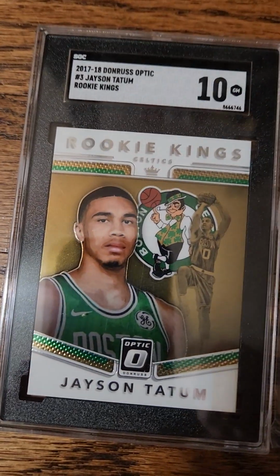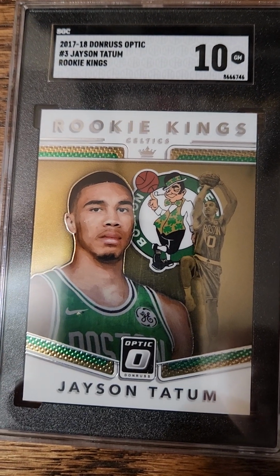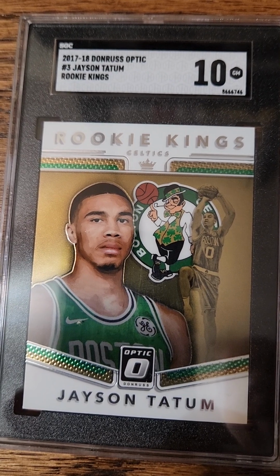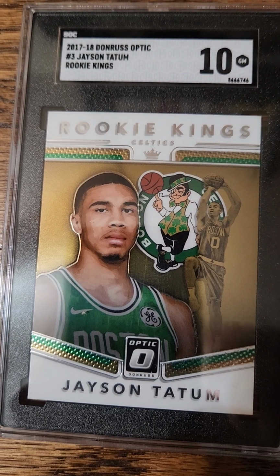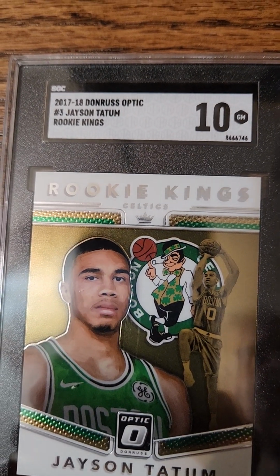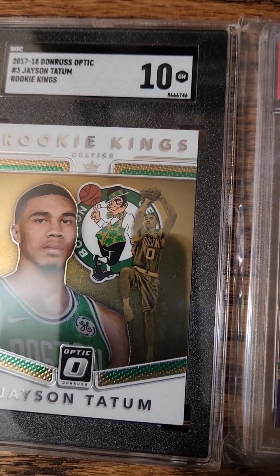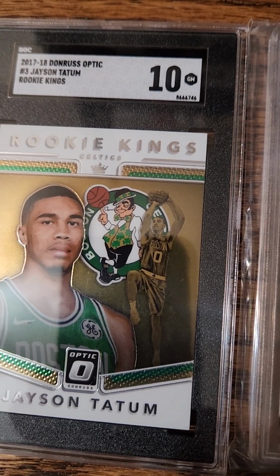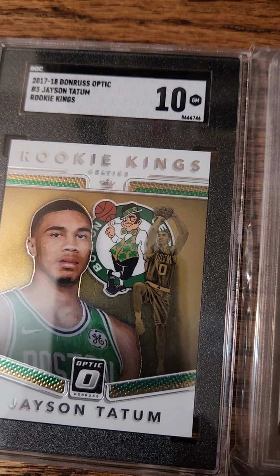I think the only grade higher than that for SGC would be your Pristine, and I think that's when they do gold around that top part there. I think it's in gold where you see the SGC on the very top of that border. And then it'll probably have a P or something like that next to the 10 instead of the GM. But anyway, that is our box of SGC.